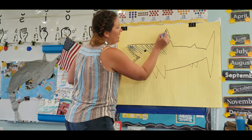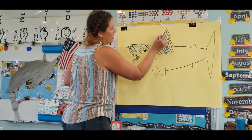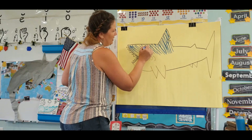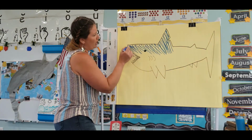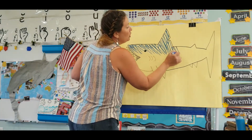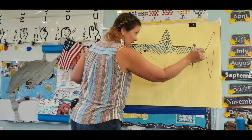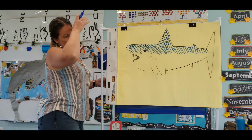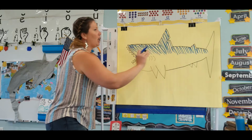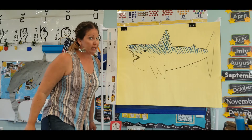Does anybody know why they are dark blue on the top? Do you know what color water is when you're looking at it? It's the reflection of the sky, and the sky is blue, right? So water's color is naturally just kind of a little blue tint. Now if you're in a boat on the top of the water and you're looking downward, you are going to see on a shark the dark blue on the top. So it helps camouflage and it hides. So they're really hard to spot in the water.